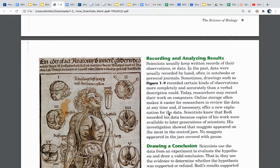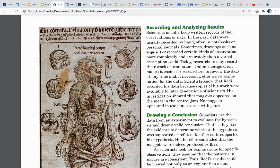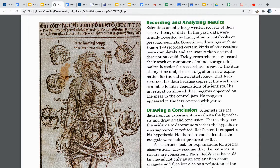Recording and analyzing results. Scientists usually keep written records of their observations or data. In the past, data were usually recorded by hand, often in notebooks or personal journals. Sometimes drawings, such as Figure 1.9, recorded certain kinds of observations more completely and accurately than a verbal description could. Today, researchers may record their work on computers.